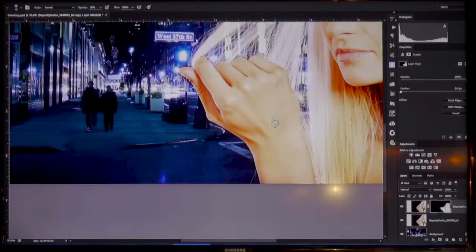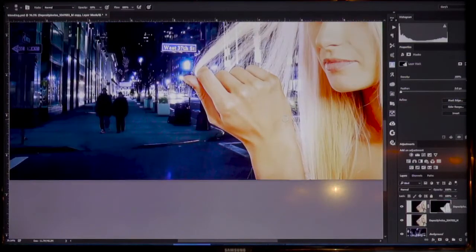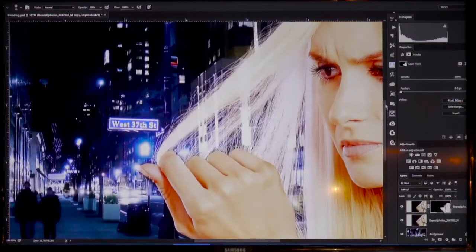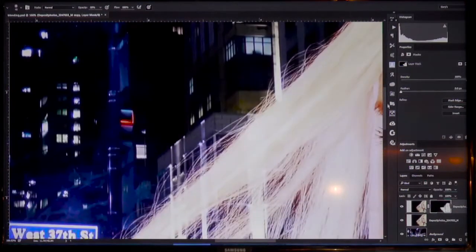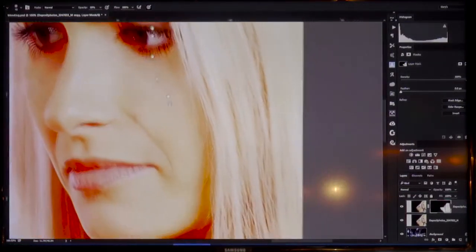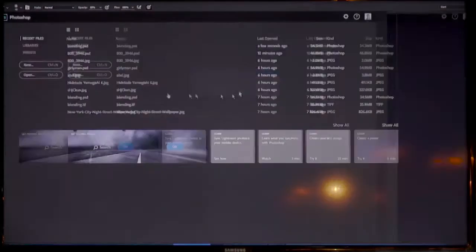So anyway, without spending a lot of time finessing this, you see the result. You can see her hair. You can see through her hair. All the black is gone that she was originally against. All around the edges. And I should have positioned her differently. Let me show you on the original. I'm going to close this and then reopen the original because I saved it.